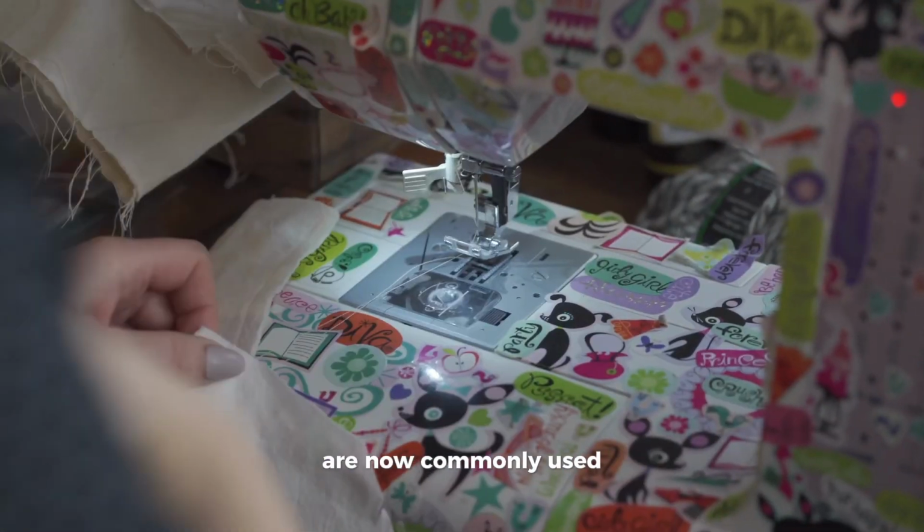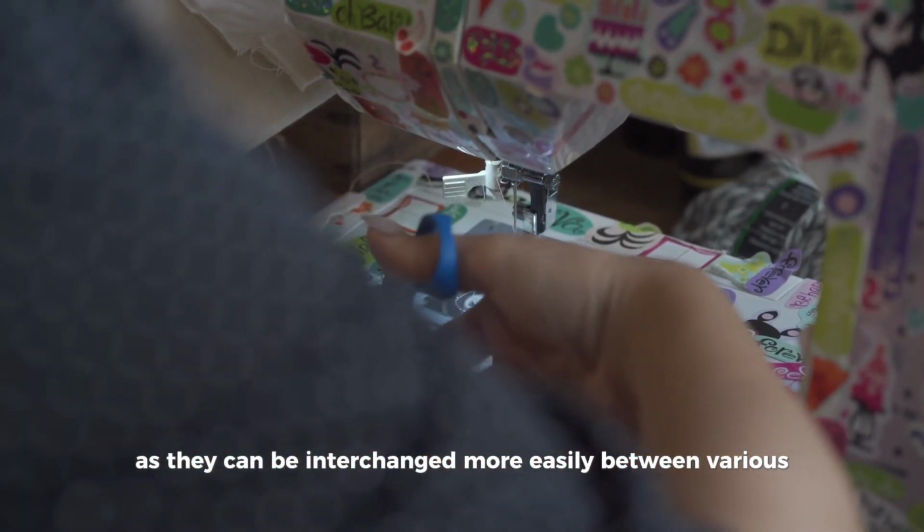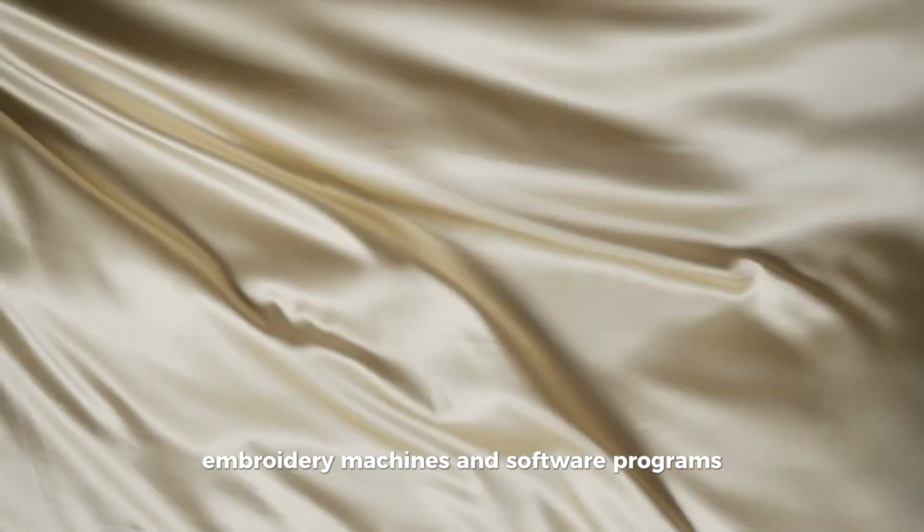Moreover, as the embroidery world has evolved, so has the prevalence of file formats that offer broader compatibility. Formats such as DSD-PES and JEF are now commonly used, as they can be interchanged more easily between various embroidery machines and software programs. Nevertheless, the HUS file format has not been forgotten.